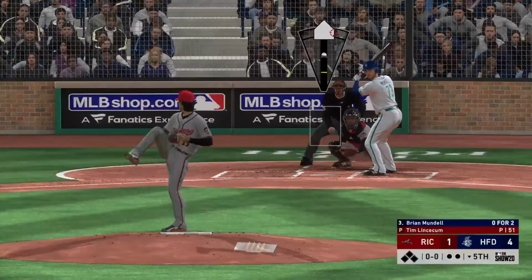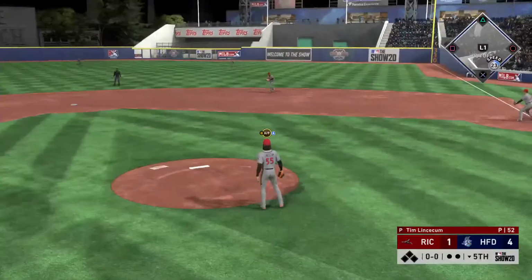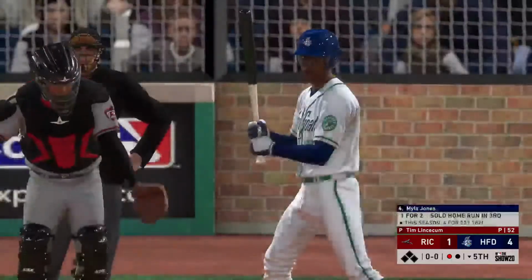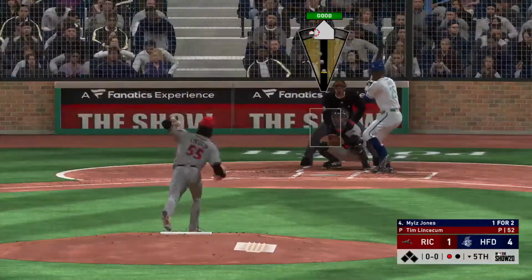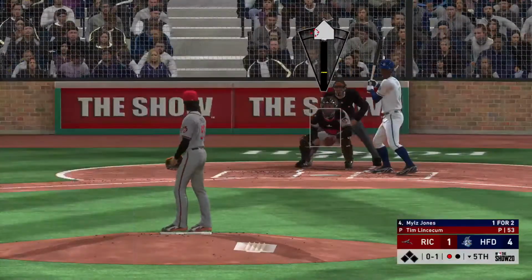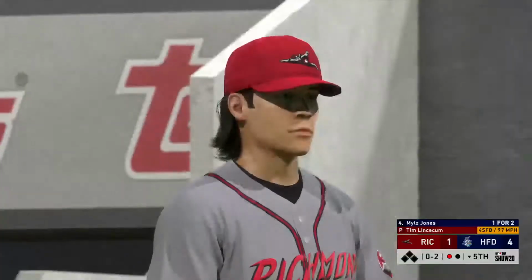Ready once again, Brian Mundell. He went down on strikes last time up. Swinging on the first pitch as he hits this one on the ground to second. And a good throw gets him. One gone. So now it'll be the 4-hole hitter, Miles Jones. He's coming off a solo homer in his previous trip. Yeah, that last at-bat, Daddy, he turned that fastball around. He didn't hit it a ton. He didn't hit it a country mile. But, hey, listen, a home run is a home run.